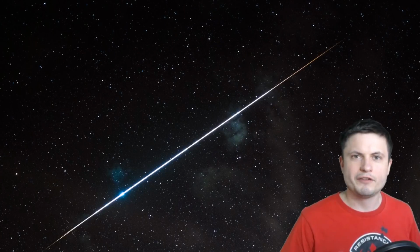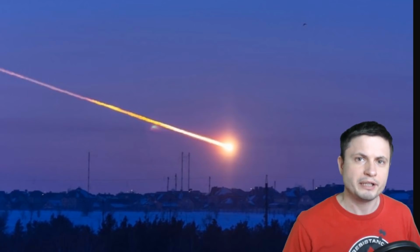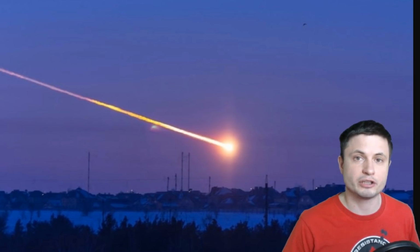But the thing is, even though quite a lot of different rocks do enter our atmosphere pretty much every single minute here on the planet, and we often even see them as the streaks of light known as shooting stars, we were once again reminded of how dangerous these rocks can be back in 2013 when the so-called Chelyabinsk meteorite entered our planet and caused a relatively destructive explosion in the air above the city of Chelyabinsk.